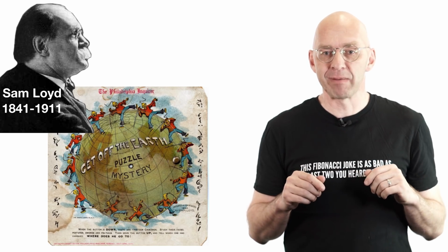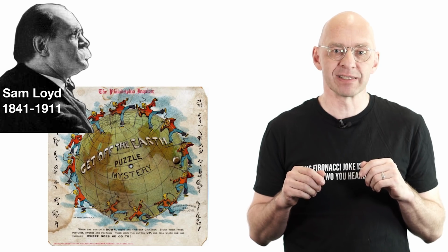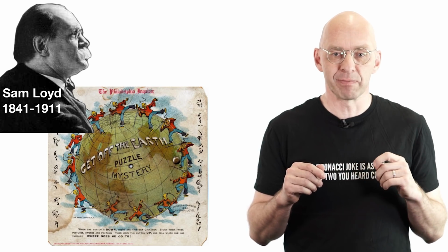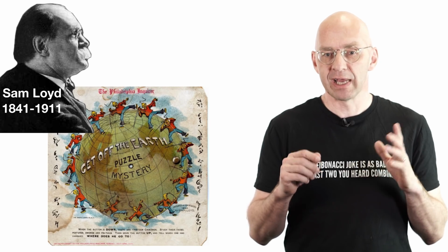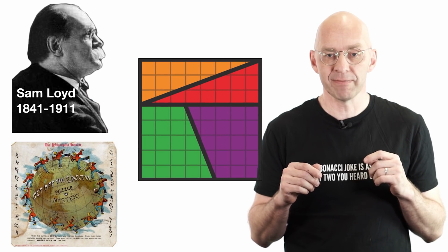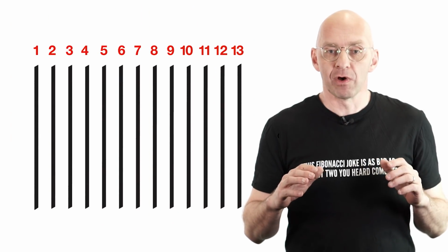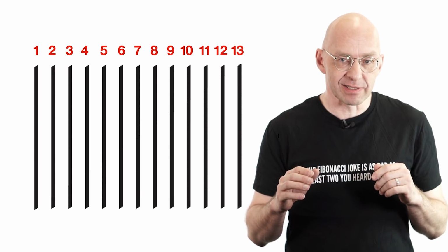The Get Off the Earth puzzle was published in 1896 by Sam Loyd, the Erno Rubik of the 19th century. Sam Loyd was incredibly ingenious and prolific, the creator of many puzzles that are still puzzling millions of people today. His Get Off the Earth puzzle sold over 10 million copies, and Loyd is also responsible for popularizing the Fibonacci cheat that I showed you earlier, and the super famous 1450 puzzle that I already talked about in another video. Many of Loyd's puzzles were based on simple principles, just really well disguised.